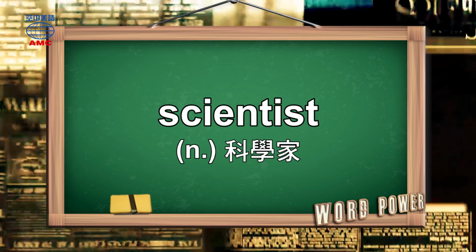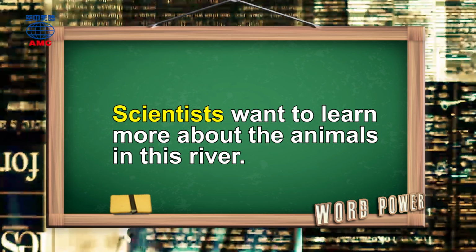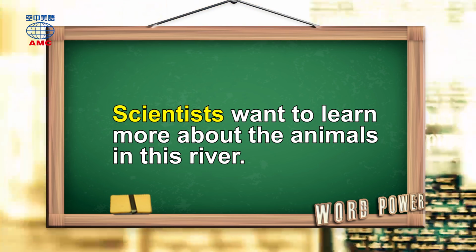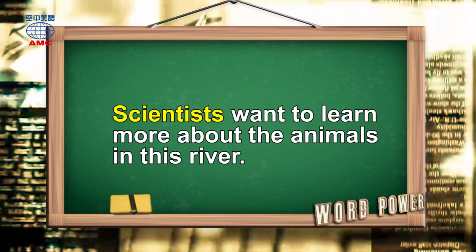Scientist. Scientists want to learn more about the animals in this river.